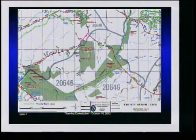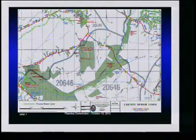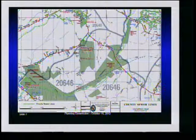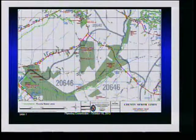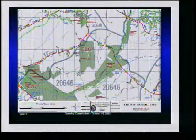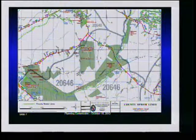This is the county sewer line map for that area. You can see the Maryland Airport property in the center. And you can see at the northern part where the sewer lines stop currently. And I believe that's around the J.C. Parks Elementary School. And then to the east is the main trunk line of the sewer line running down to the wastewater treatment plant. So this is just to illustrate that the property is not currently served, but is planned for service.